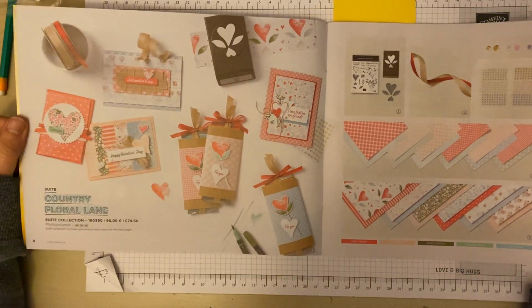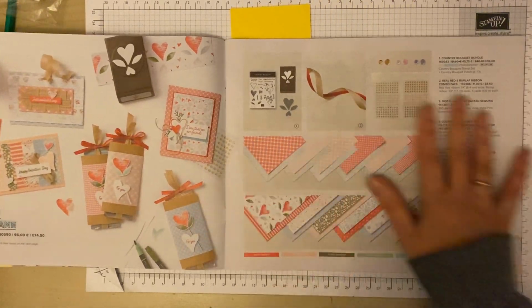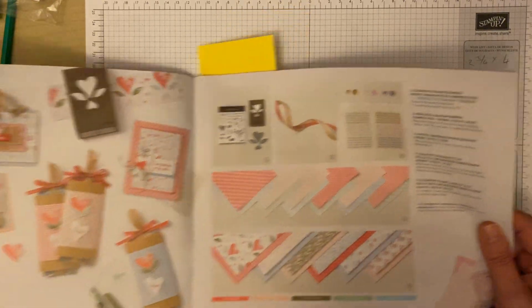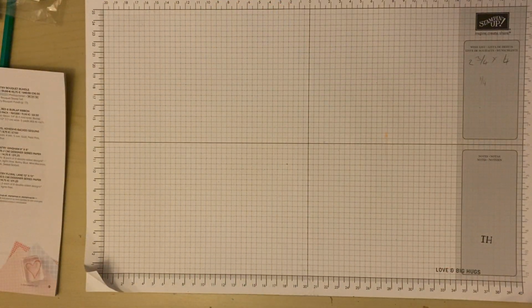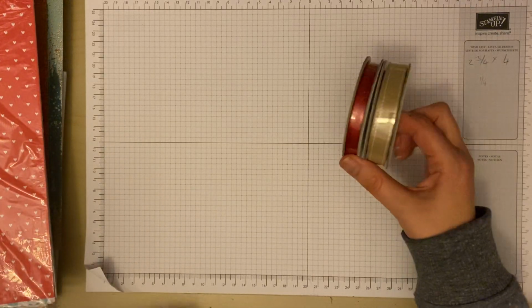So the first suite in the catalogue is the Country Floral Lane suite. Now I haven't got the full suite of this. I've just got some papers and some ribbon, but I just want to show you the colours and everything and what they look like.